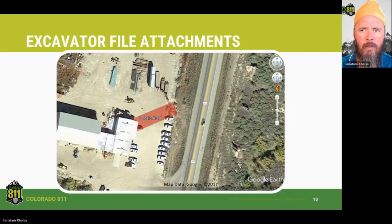The difference in time spent on a locate for the entire lot versus adding an excavator file attachment with specifics may be huge. Based on your work area, some locators may be able to clear the ticket without a site visit. Just because the service is free doesn't mean there's no associated cost.